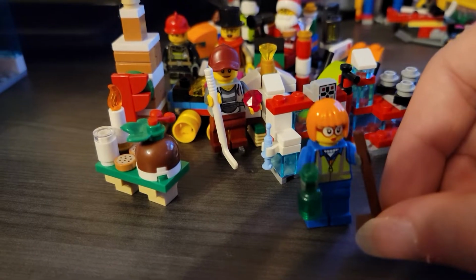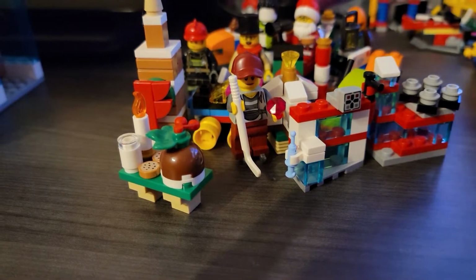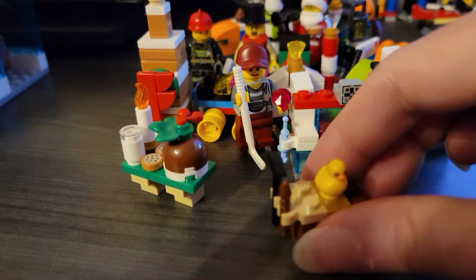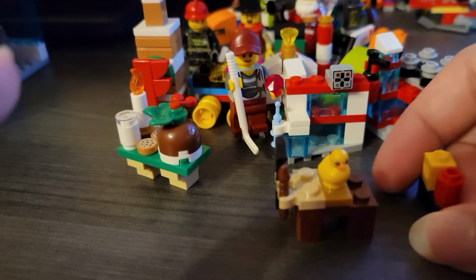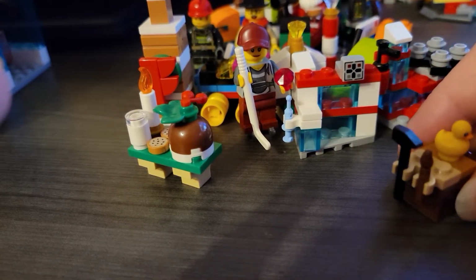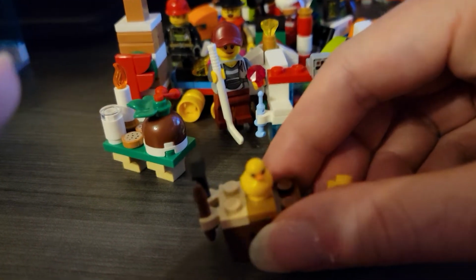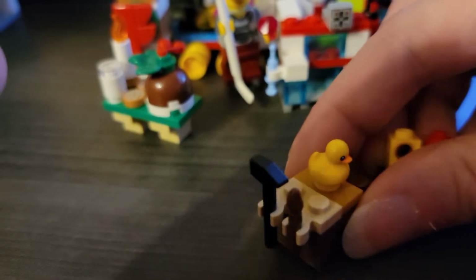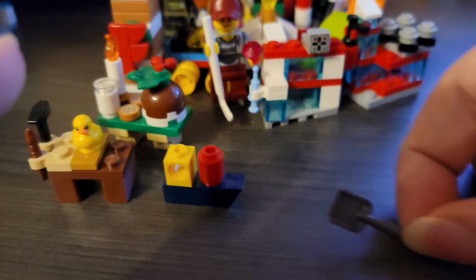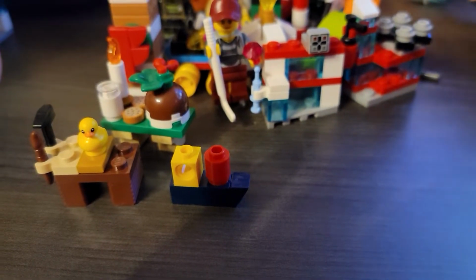A cleanup worker who has a bottle, so she's drunk. Good for her. I know this was a single day. It was a toy workbench with a little rubber ducky and a little toy boat. So we were building two things at the same time here. The little rubber ducky is a really cute little piece sculpt. It will not focus on him, though, because reasons. There we go. A little paintbrush and hammer, so something to work with. This shovel came with the garbage truck day. Again, useful parts.